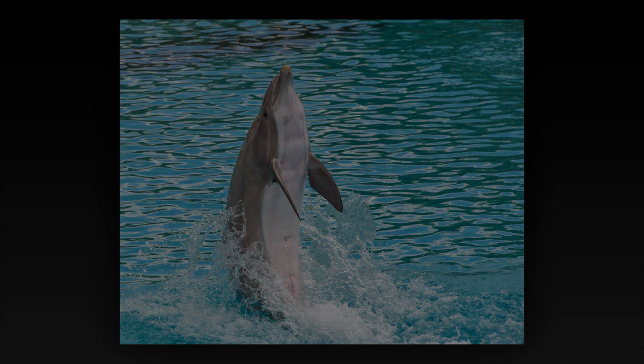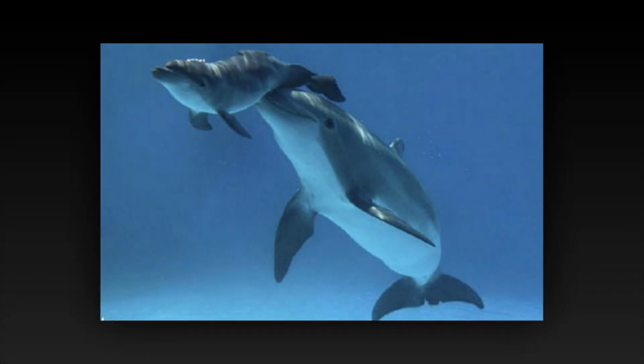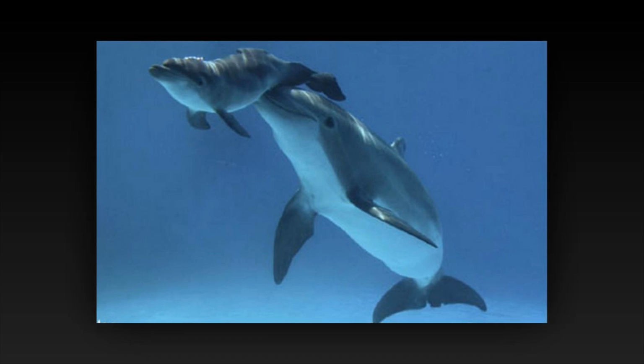And their tail contains a peduncle, a caudal fin, and flukes. The peduncle is the narrow section that connects the flukes with the rest of the body. The caudal fin functions as a propellant when swimming. It moves from top to bottom and not from side to side, as in the case of fish. Flukes are the two sections of the caudal fin.